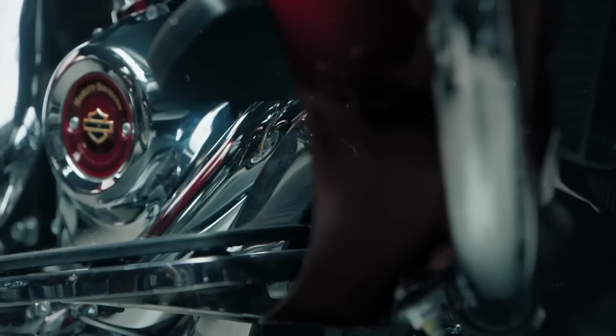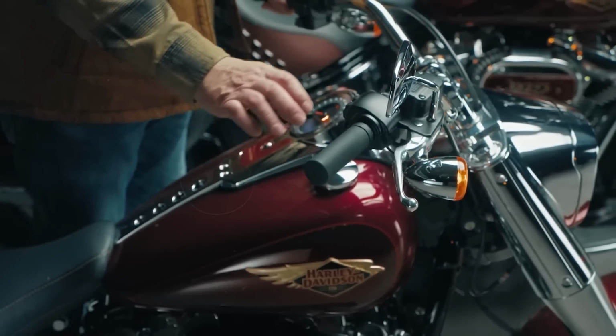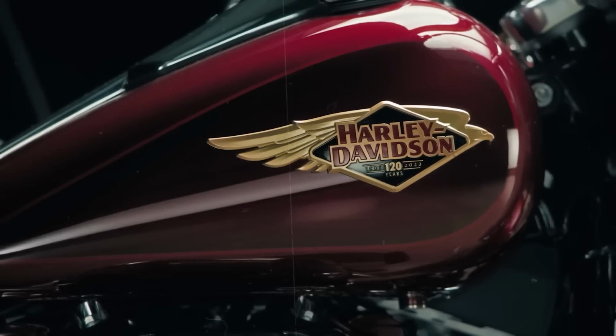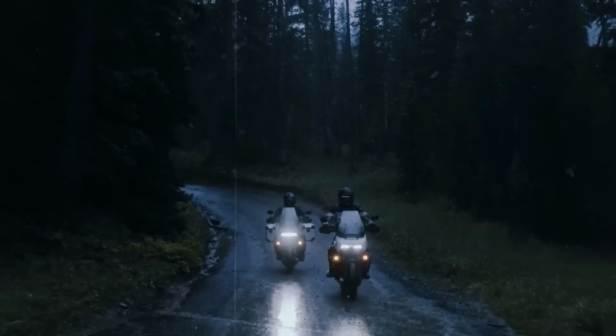Most of these limited models are produced in the thousands or tens of thousands. That rare anniversary edition? They made 10,000 identical ones. That one-of-a-kind custom paint job? It's one of 750 with the exact same scheme.